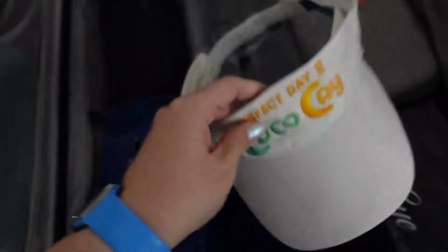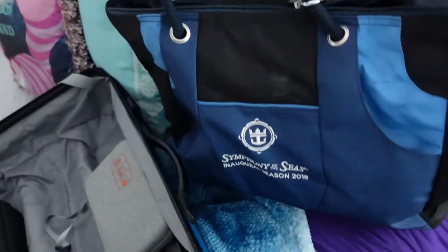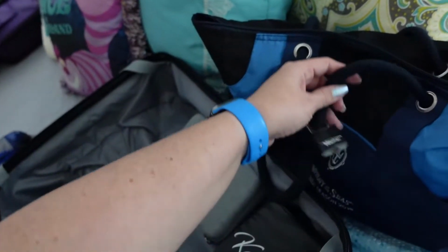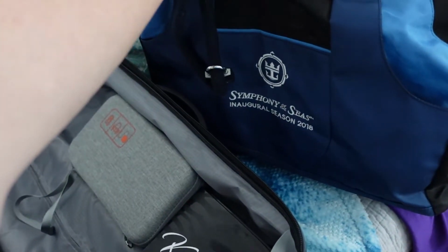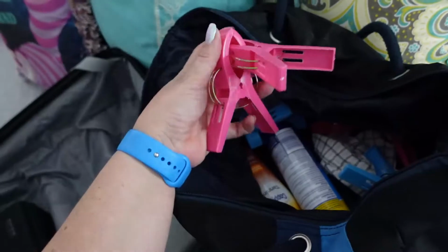I have my visor. A better place for that. We have our bag for when we are in the islands. Specifically on this cruise, we're going to Bahamas and to Nassau and to Perfect Day at Coco Cay. We probably won't get off the ship in Nassau, but we will in Perfect Day. So I have a very themed out Royal Caribbean bag. We have towel clips, regular sunscreen, and then my tanning spray.